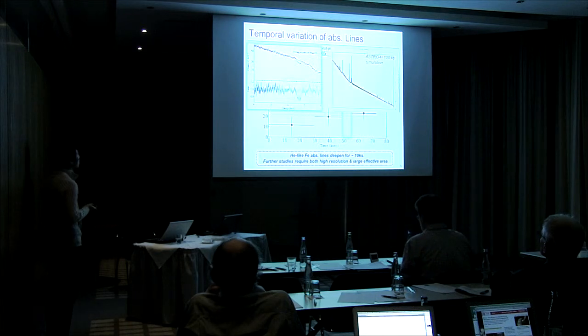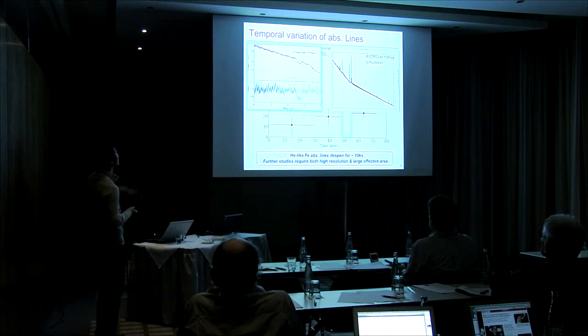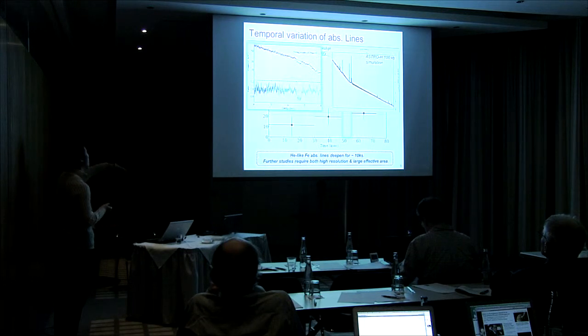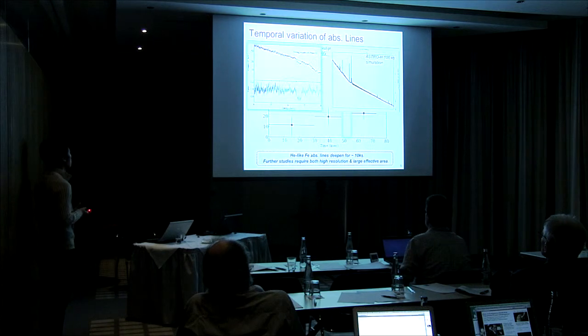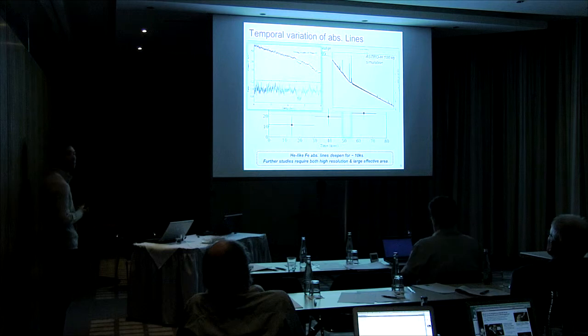And this is the example, this is the opposite, I don't know why. This is the simulation of the absorption line, upside down and opposite. I want to remind you that we need both a high resolution and large effective area to track the resolution of absorption line.